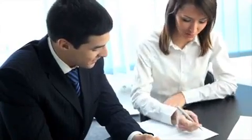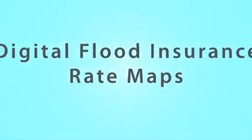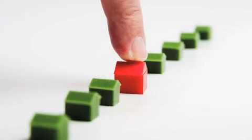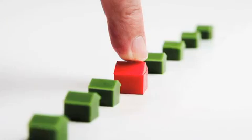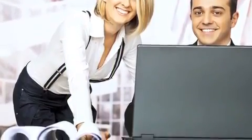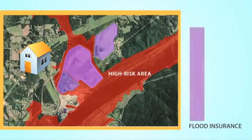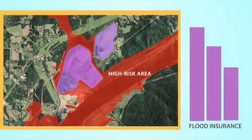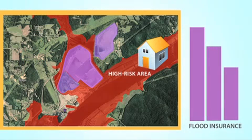Flood risks change for many reasons: new development, changes in levee classification, and environmental changes, to name a few. As a result, FEMA is updating flood hazard maps across the country. These new flood maps, also known as Digital Flood Insurance Rate Maps, or DFIRMs, show flood risk at a property-by-property level. When new maps are issued, your risk may have changed as well, along with your flood insurance requirements. If your property is mapped outside of a high-risk area, your flood insurance costs will likely decrease. If you've been mapped into a high-risk area, you will be required to purchase flood insurance if your mortgage is through a federally regulated or insured lender.